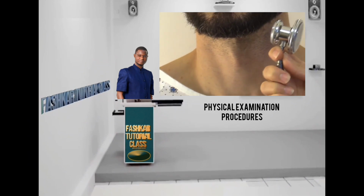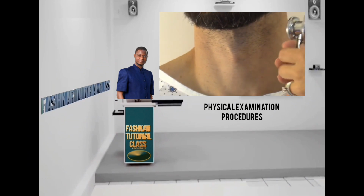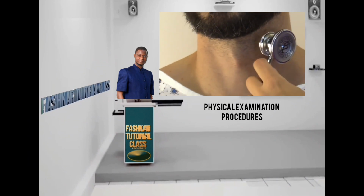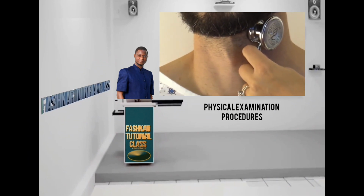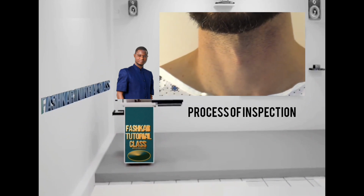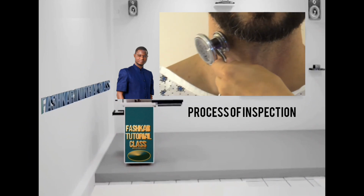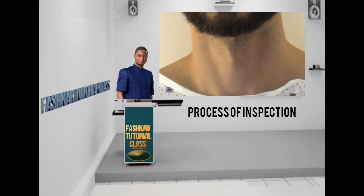swishing sound. So Ben, what I'm going to do is I'm going to have you breathe in, breathe out, and hold it for me, okay? Go. Breathe in, breathe out. Okay, you can breathe normally now. Did not hear it on that side. Okay, breathe in, breathe out for me, and hold it. Okay, and I did not hear a bruit on that side as well.